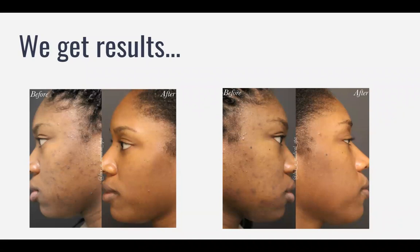So these pictures were taken 4 months after she began the kit. No other treatments during the time, just solely using this kit. Again, she didn't have the opportunity to have downtime because she was in the military, but also with her skin tone being darker, this was a very safe and effective treatment for her skin.